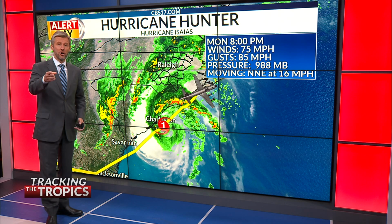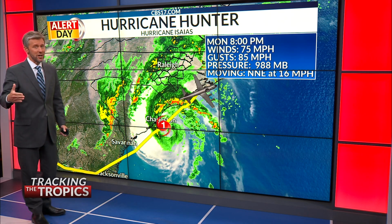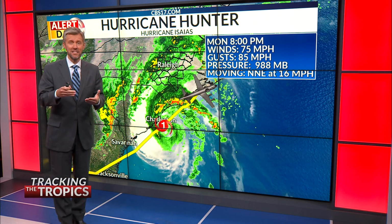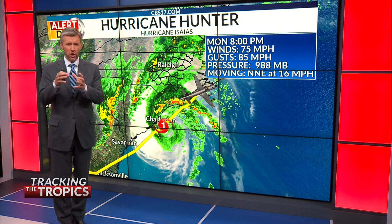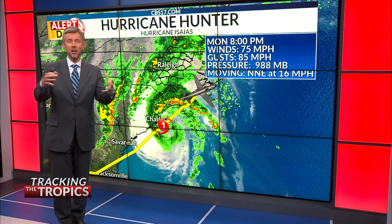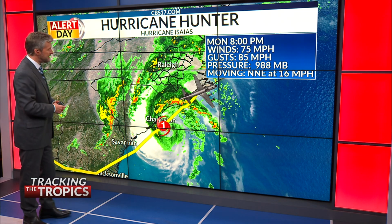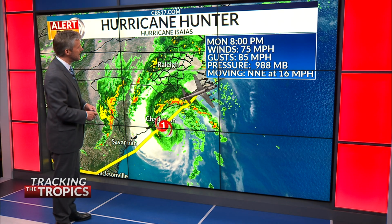So again, the Hurricane Hunter aircraft, even though it's only 60 miles east of Charleston, South Carolina, is still over water. They are still flying the system, continuing to try to detect exactly where it is and get current conditions so we can share that with everyone and be more prepared. Also, all that information continues to get fed into the forecast because we want to fine-tune that even as it moves inland and up the East Coast.